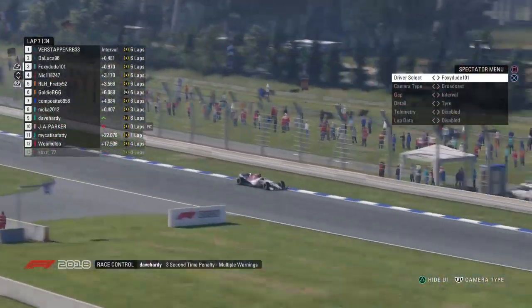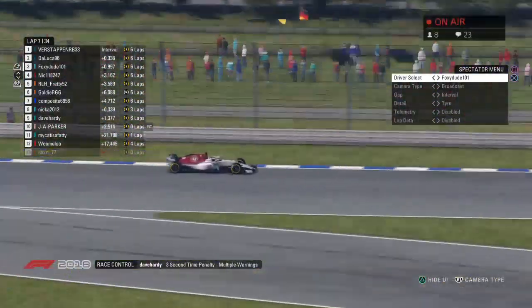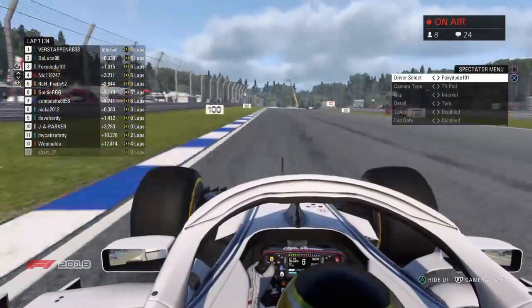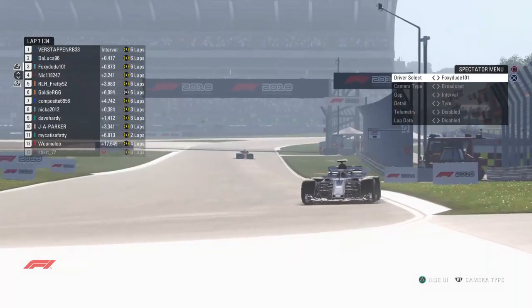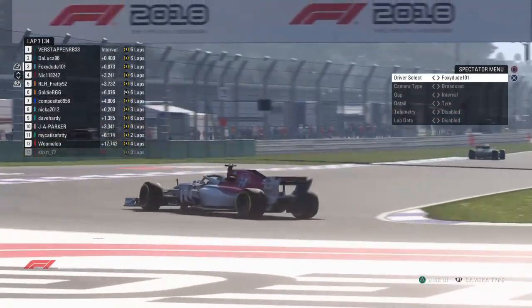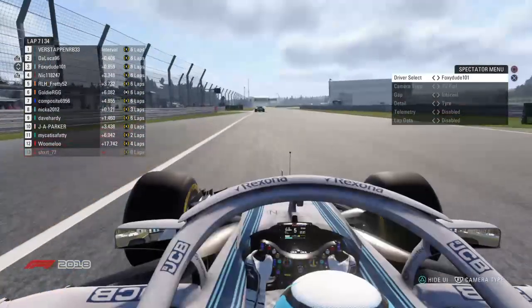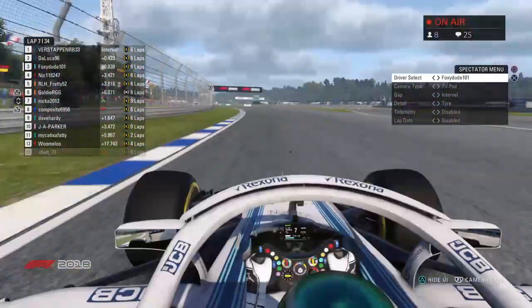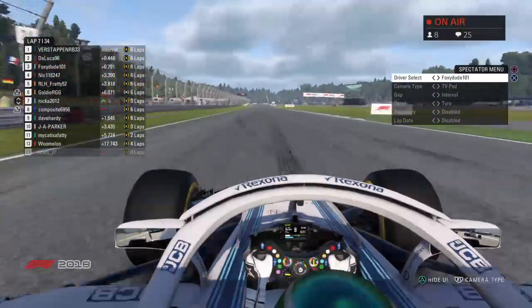Oh, everyone's getting penalties now. Jesus. Yeah. Looks like everyone will be getting quite a few penalties this race, as I saw a beautiful camera from Nicker there. Nicker now has the DRS and the slipstream. Sorry, I needed to say it. Don't worry, it's all good, he's got it.